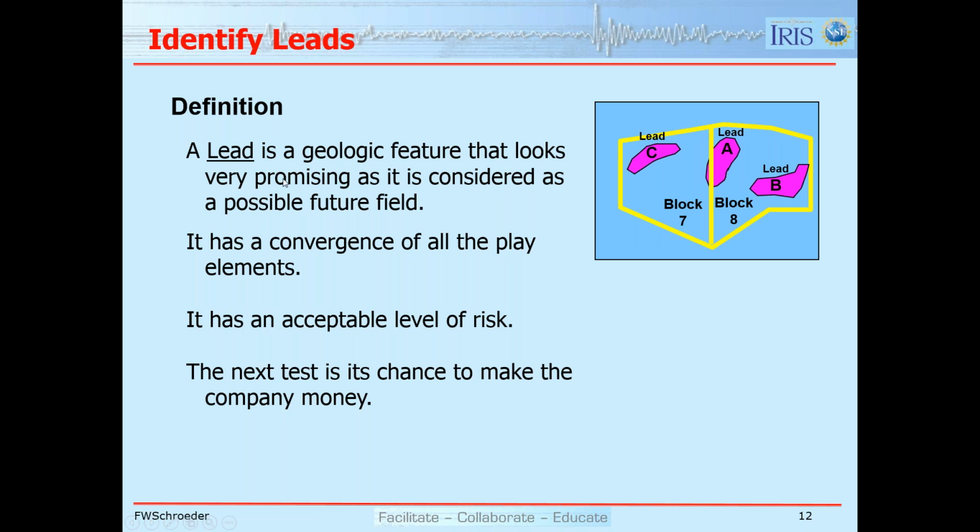So I mentioned the term leads. A lead is a geological feature that looks very promising as it is considered as a possible future oil field or gas field. It should have a convergence of all the play elements. And so I talk about 5 play elements. In order for an area to work, we can't just have 4 out of 5 of the play elements, we need 5 out of 5. And so one of the things that would be considered is, do I have all 5 of those play elements within block 8, making lead A and lead B likely to be productive fields once we drill into them.